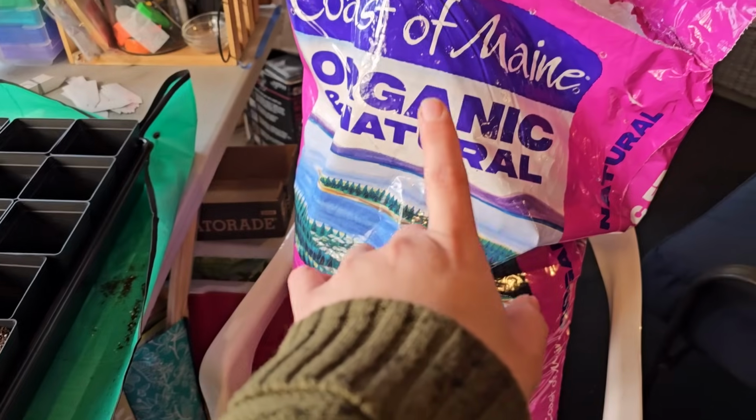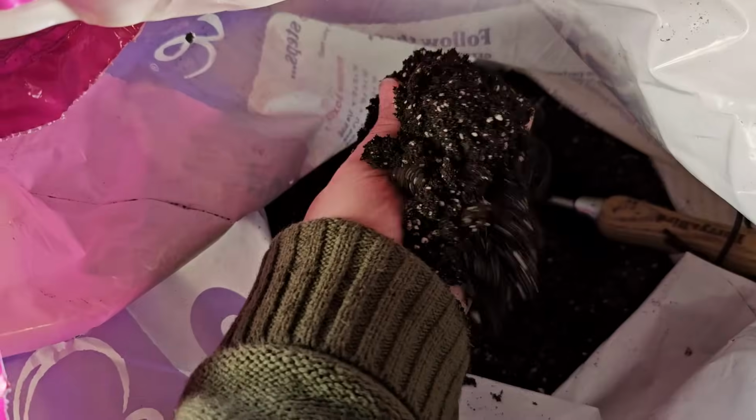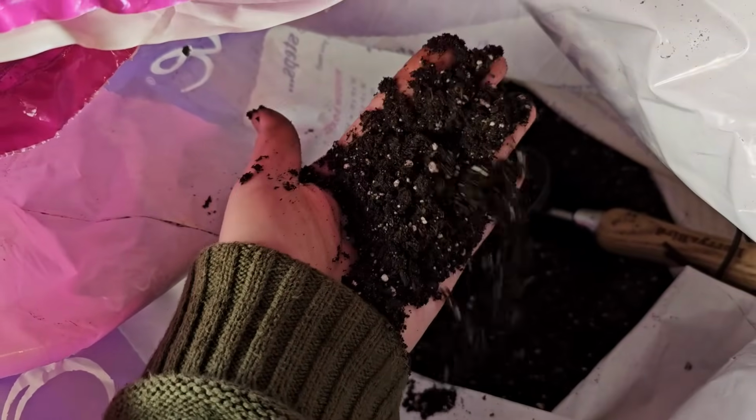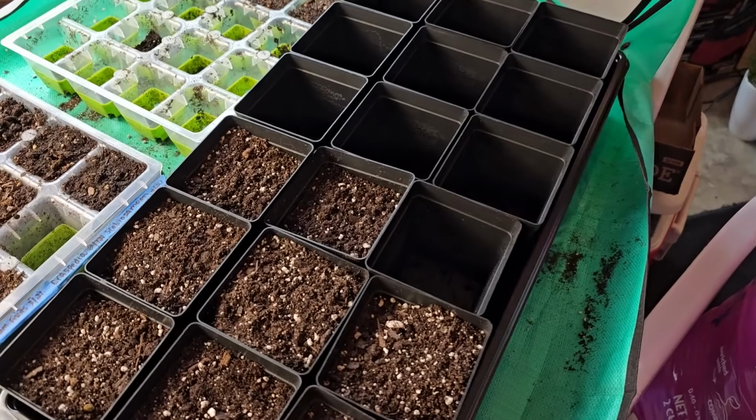My favorite is the Coast of Maine potting soil, and I like it because it's nice and fluffy, has good ingredients, and doesn't have a lot of that filler like those twigs and sticks. So I'm going to go ahead and finish filling up my pots with soil.